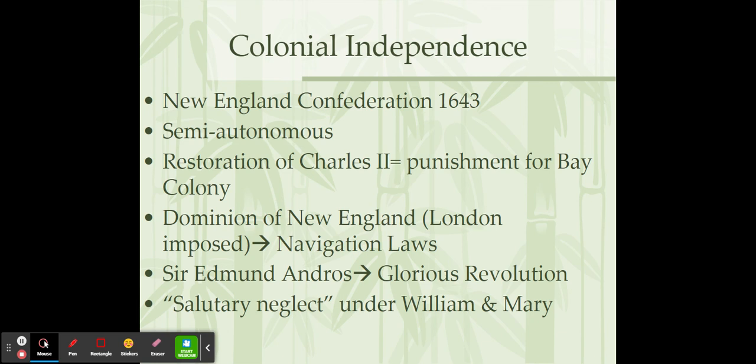This is taking away some of the power the New England colonists had become used to, and they begin enforcing what are called the navigation laws. Now, the purpose of colonies, guys, is to make money for the mother country, right? That is the economic policy of mercantilism. The mother country creates a colony. They are going to take all of the natural resources out of that colony, send it back to the mother country, turn it into finished products, and then force the colonies to buy those finished products. They become a guaranteed market for the mother country so that the mother country can make money off of it.